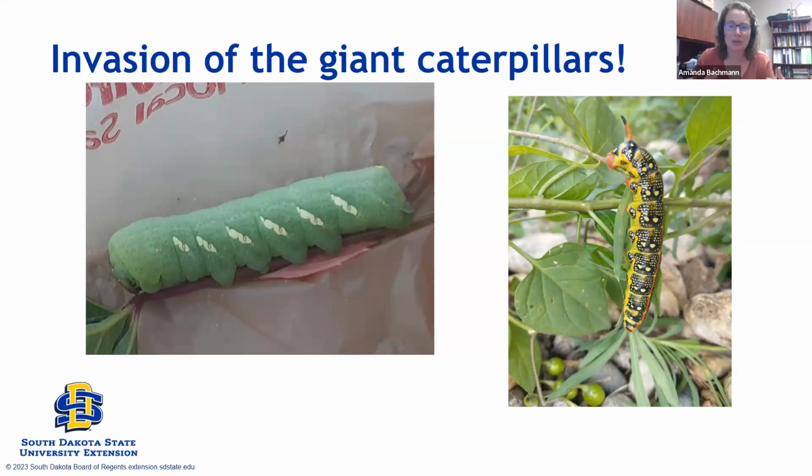Most of their pupation locations are going to be in soil, and then that moth will emerge the next year. And these turn into our big white-lined sphinx, our Achemon sphinx. We have a spurge hawk moth, which is the one pictured on the right. It's very brightly colored, lots of spots. It's got the horn on its butt, and it does eat leafy spurge. So that's kind of handy of it.